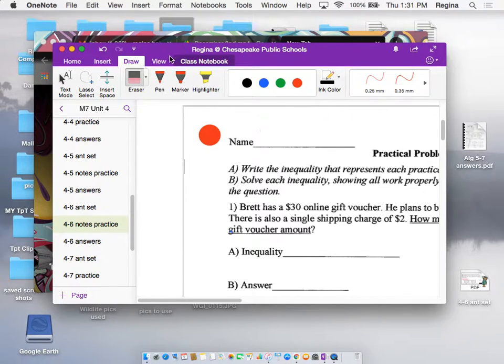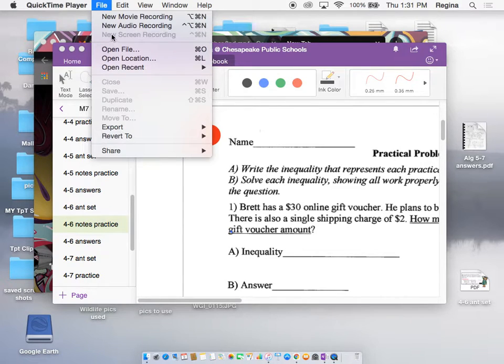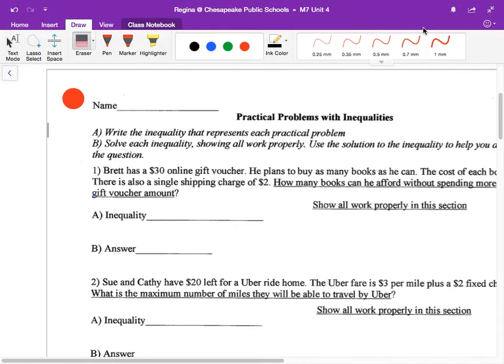Come on, where is it? All right, let me try again. Oh, it's doing it. Okay, we're recording. It just took a while. All right, let me make this big for us.